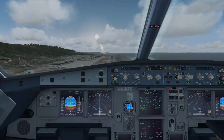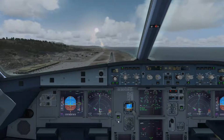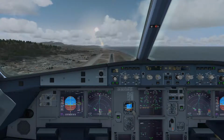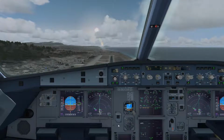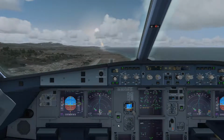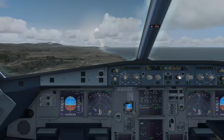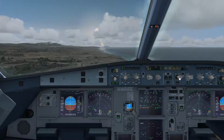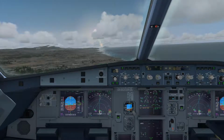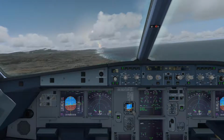Terrain ahead. Pull up. Terrain ahead. Pull up. Terrain ahead. Pull up. Aegean 211, turn right heading 340 degrees, climb to 3,000. Terrain ahead. Pull up. Speed. Turn right 350, climb to 3000. Terrain ahead. Pull up.